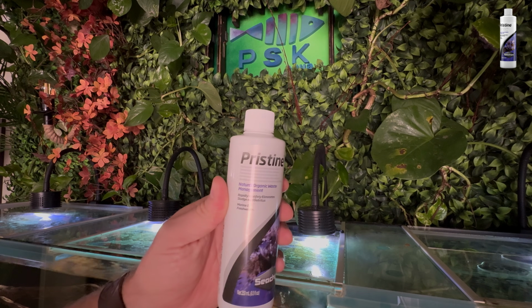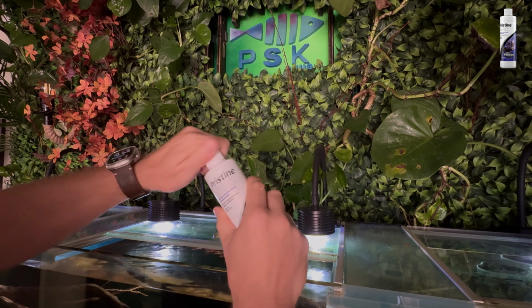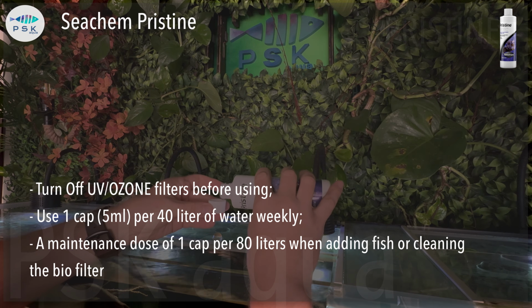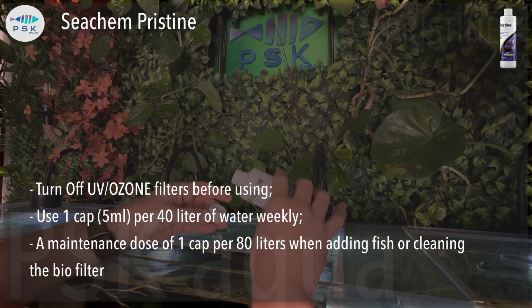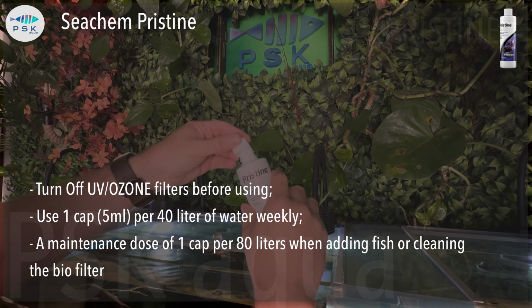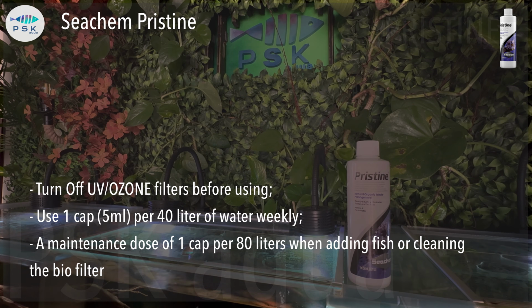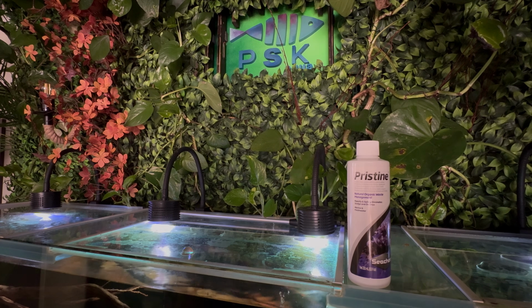Just like with Stability, you should shake it well before use and turn off UV and ozone filters. Always wait 2 or 3 days for the bacteria to settle before turning on the UV or ozone sterilizers. The dosage is like Stability. 1 cap, which is 5 milliliters, per 40 liters weekly, and a maintenance dosage of 1 cap per 80 liters when having fish or cleaning the biofilters.